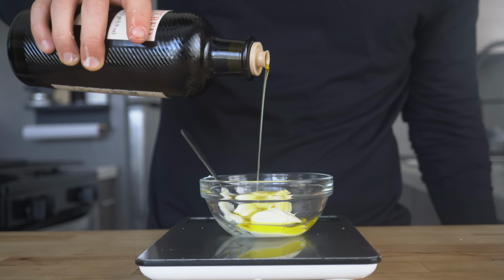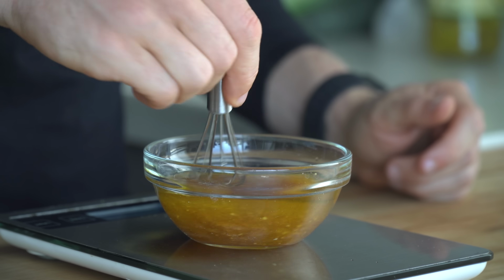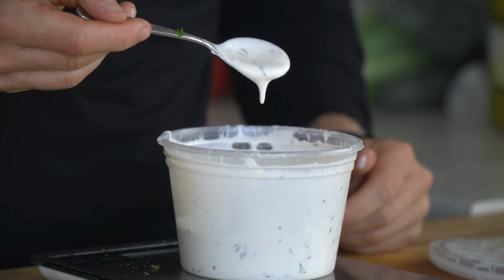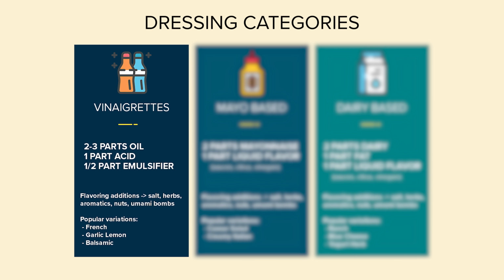As noted in the Food Lab by J. Kenji Lopez Alt, there are 3 basic dressing families. You have your vinaigrettes, your mayo-based dressings, and your dairy-based dressings. Vinaigrettes are a water and oil emulsion consisting of 2 to 3 parts of oil, 1 part acid, a half part emulsifiers, and then flavorings like salt, herbs, aromatics, and other umami-rich ingredients.